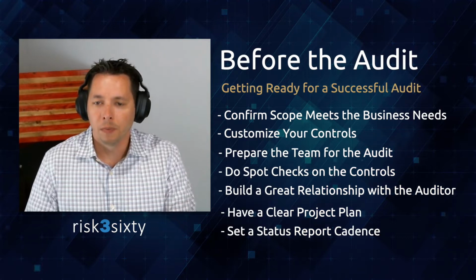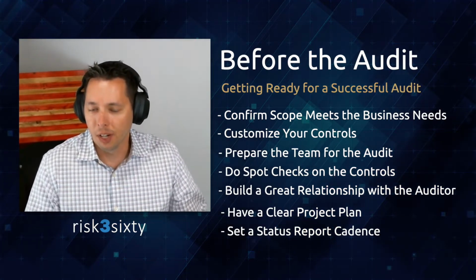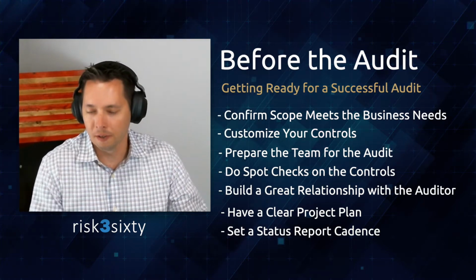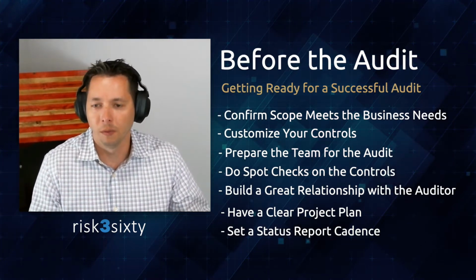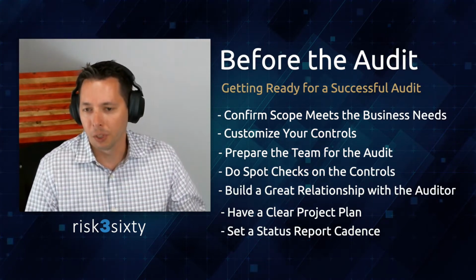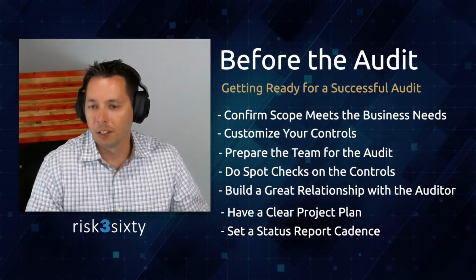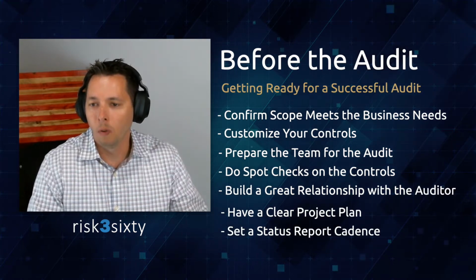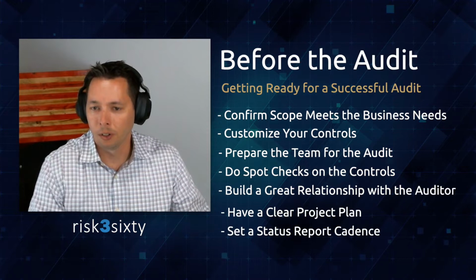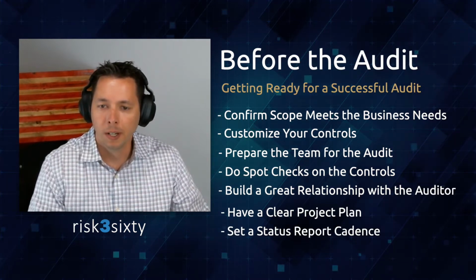So really you just want to confirm the scope hasn't changed in between that time. The scope for a SOC 2 audit is a defined information system. So that's the infrastructure, software, people, data, and processes that make up your defined information system. Does that still meet the business needs? Hopefully, but if not, you can tweak the scope to make sure you're meeting those business objectives.